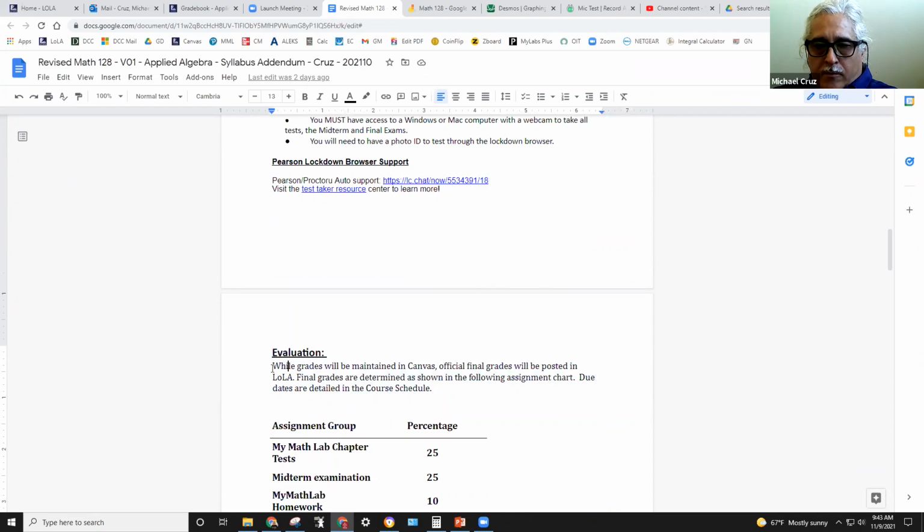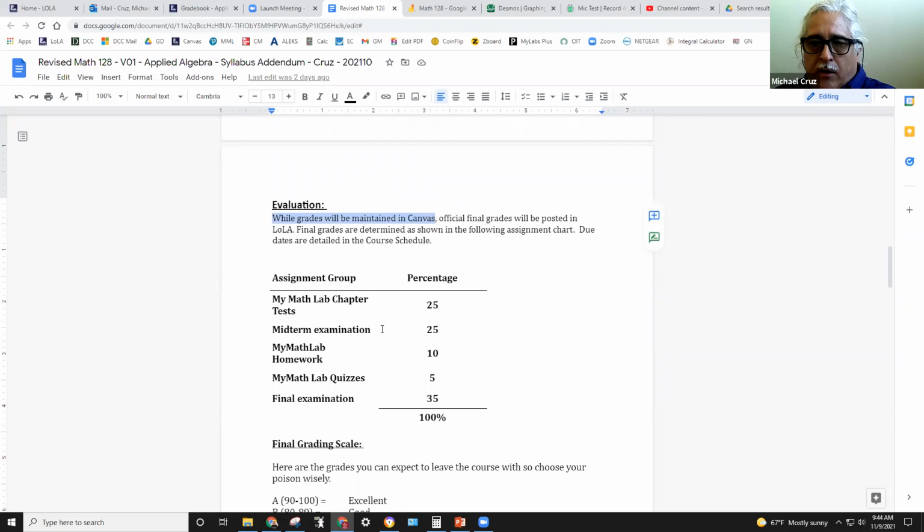Remember, grades are maintained in Canvas, nowhere else. At the end of the class, the final grades are to go in, all right? But you should have everything that you need to know what your final grade is in Canvas. Just remember that, because it puts me in a crazy position if somebody emails me and asks about grades. I'm really not supposed to do that. So everything should be in Canvas to let you know what's going on.